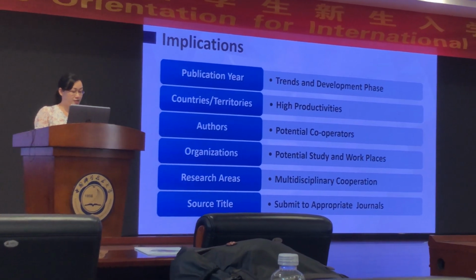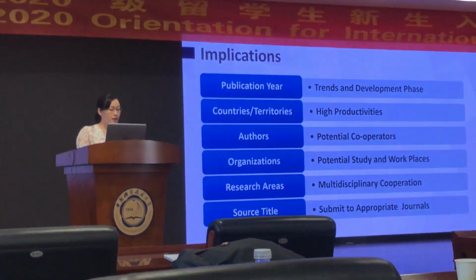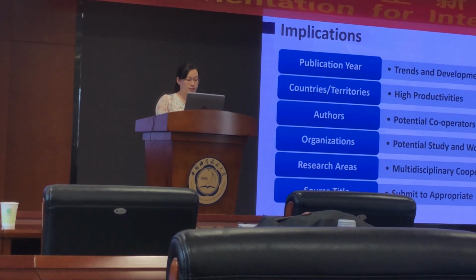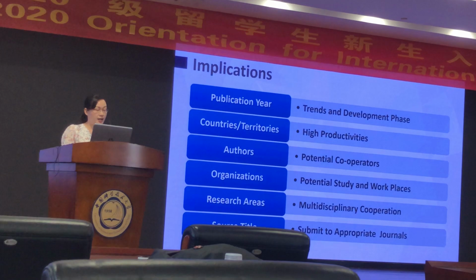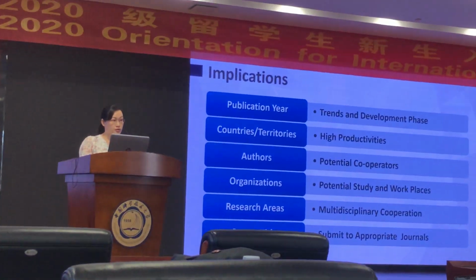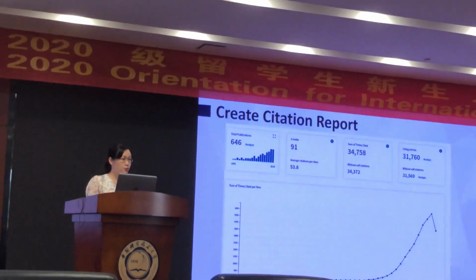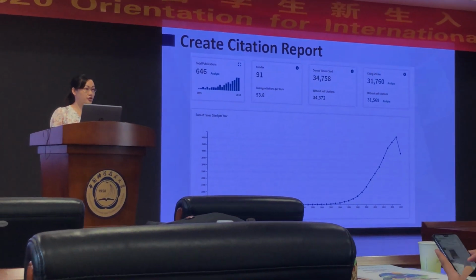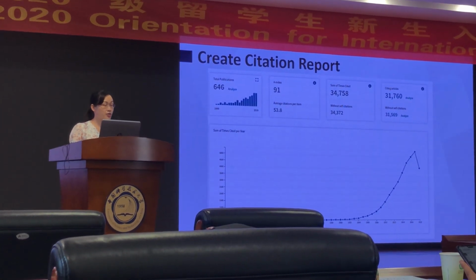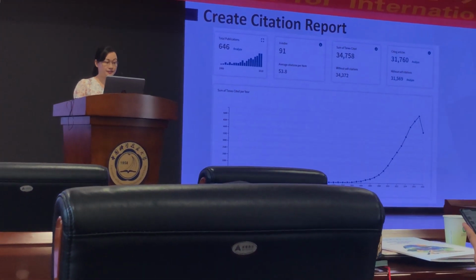And organizations can imply workplaces. Research areas can give us some tips about cooperation. And the source titles, you can use to choose the appropriate journals to submit to. And this is the citation report. It is very important in China. From the citation report, we can see the works, how the works are cited by different authors.